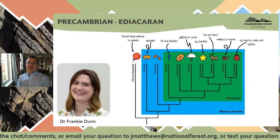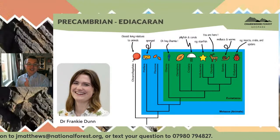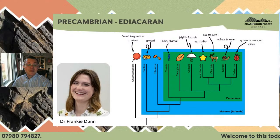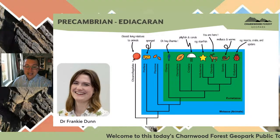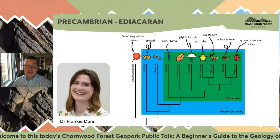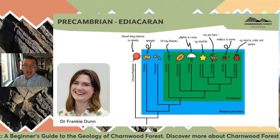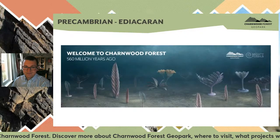These are things that have backbones, of course, so a deer is a wonderful example. So thanks to the work of Dr. Frankie Dunn and her team, we now know that Charnia is not just an animal, but more specifically, it is part of the eumetazoa. And that's wonderful, because then we can say that we have some of the oldest animal fossils ever described here in Charnwood Forest. A really important place to come if you want to understand the rise of animal life around 560 to 565 million years ago, and to understand the origins of animal life, the very first animals.